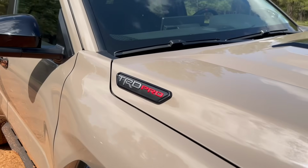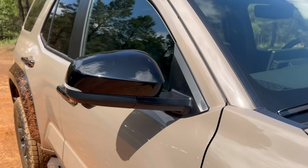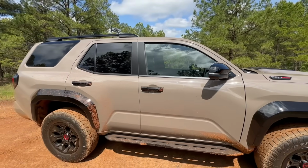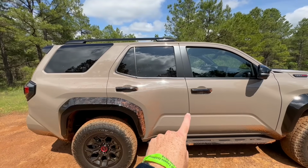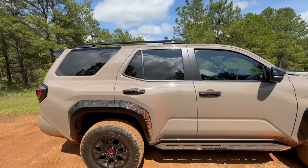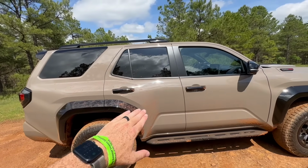Above that, we do have the TRD Pro badging here on this 4Runner. Gloss black mirror caps with the cameras right there for the full 360 camera view. Our door handles, people have noticed this too. I honestly didn't notice it at the reveal event, but they are not even. Looking at it in person, it's because the notch right here on that C-pillar of the door kind of upticks a little bit. So I guess it just flows upward.